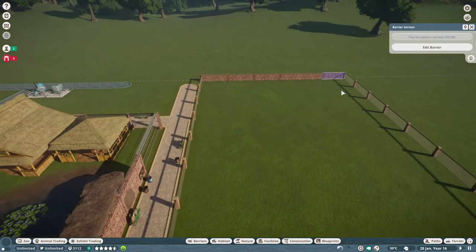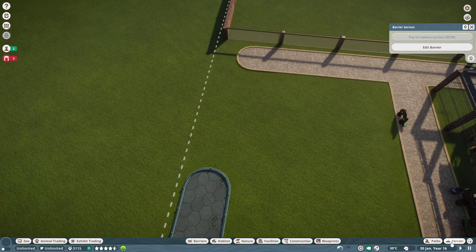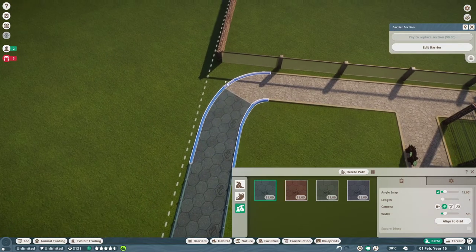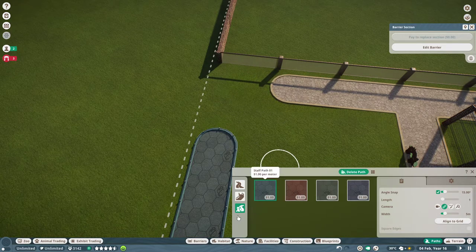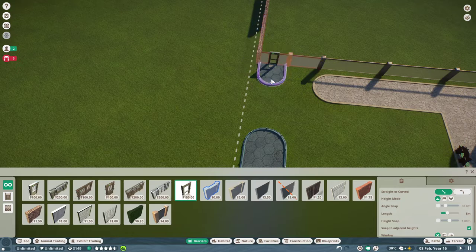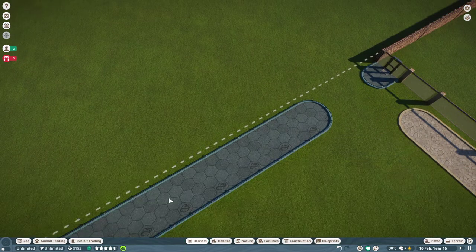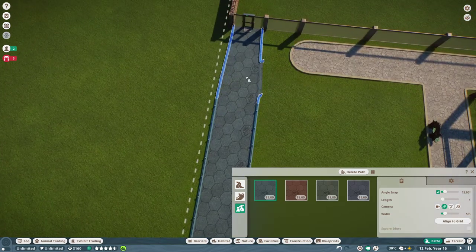How big is this one? Well, I guess we need to put a gate in here so it classifies it as a... no, I don't want that. I want to go straight into gates, yeah, barriers. The glass ones, I think they look better. And this road is a little wide, but it'll just have to work. So it kind of squeezes down right there. Oh well.